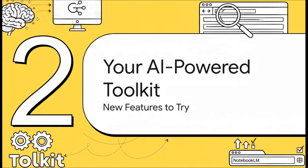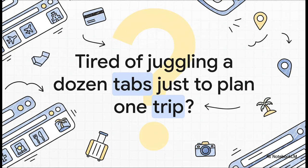All right, so that's the theory. Now let's see how this all comes together in a practical toolkit. We're going to explore the specific new features you can use right now to solve some of those classic everyday browsing headaches. Oh man, we've all been there, right? You're trying to plan one simple trip, and suddenly you've got a tab for flights, one for the hotel, a few more for restaurants, another for activities. It gets overwhelming fast. Well, this is one of the first problems that Chrome's new AI is trying to solve.